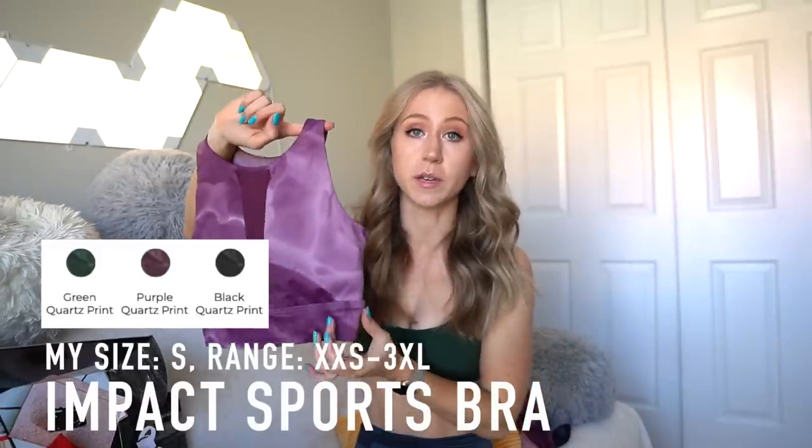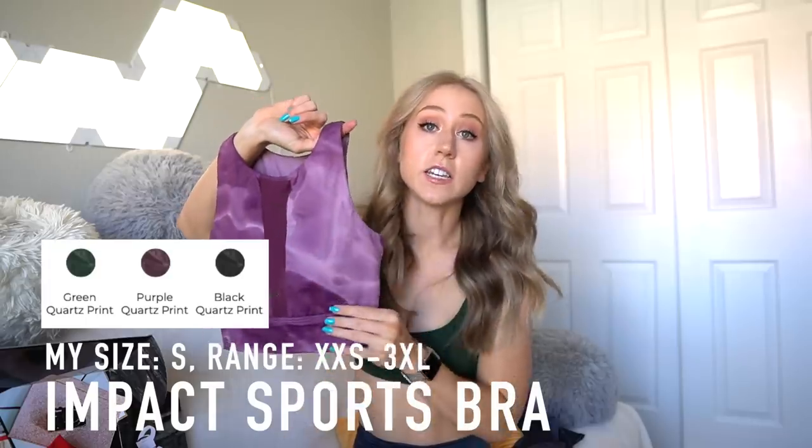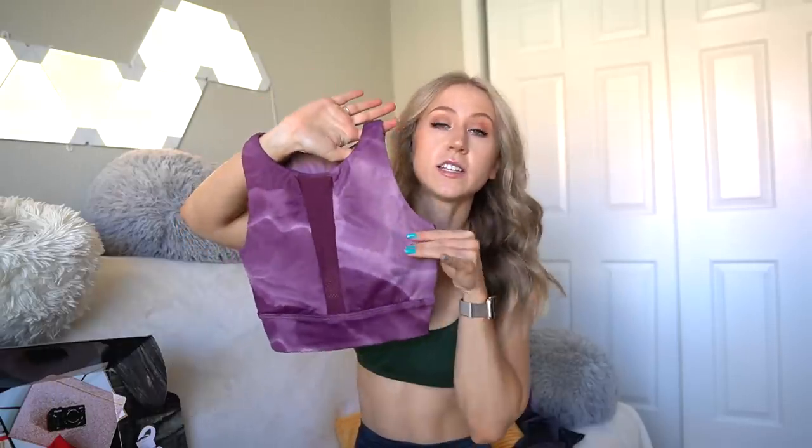To go with the Impact leggings, there's also the Impact sports bra that's also coming in the quartz prints, made of the same sleek performance Elysium fabric. This one is a nice full coverage bra. I feel like Nancy really likes the full coverage bras because she also has a larger chest, which is great for me because I love full coverage bras.